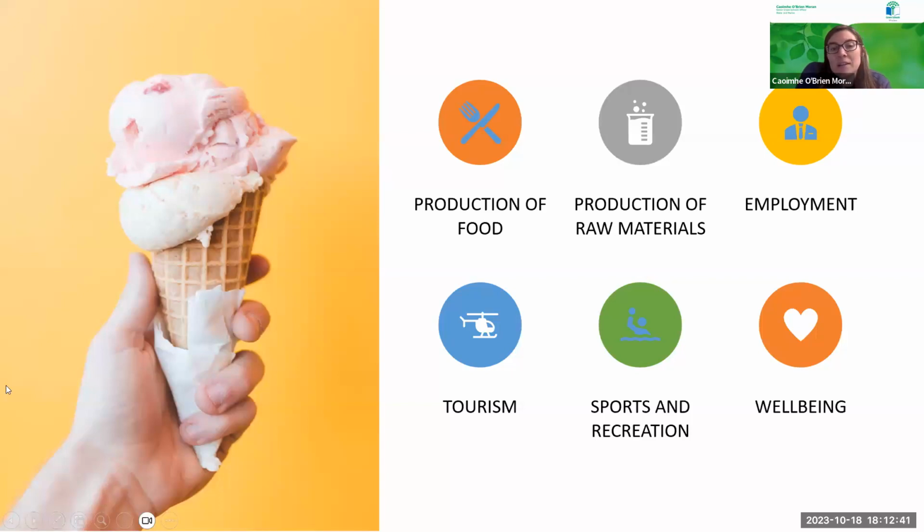So then, as well as that, there's loads more reasons that we need the ocean. Production of food, for one. So it's not just fish and shellfish. There's also ingredients in lots of other foods that we actually source from the ocean. So, for example, carrageenan is a seaweed product, which is often used in ice cream. You can also get it in jellies. It's used as a thickening agent.